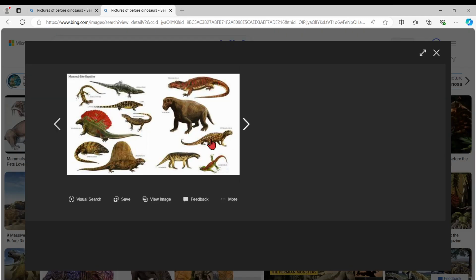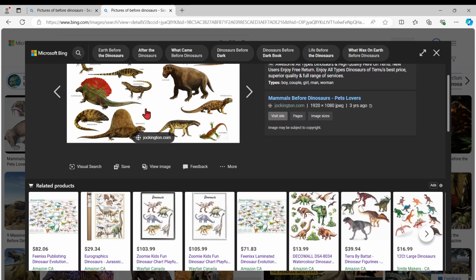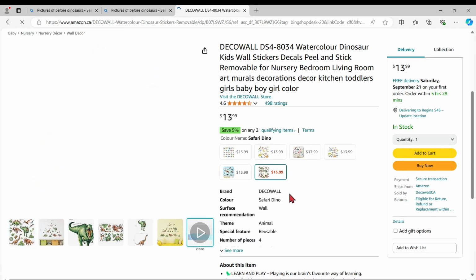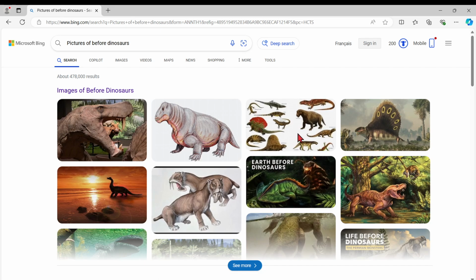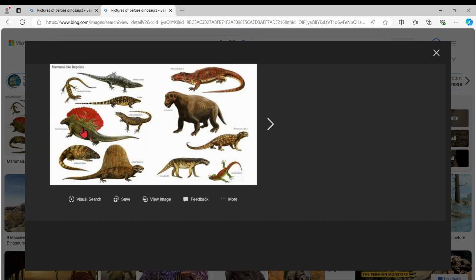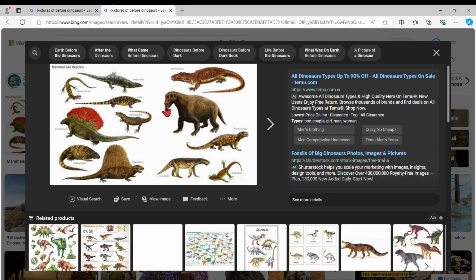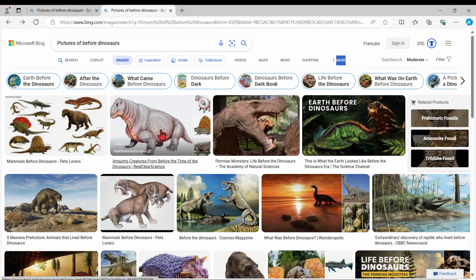Same with these creatures. Look at these. All these creatures kind of look like dinosaurs, but they're not fully dinosaurs until they evolve into dinosaurs like this. So the Spinosaurus probably came from this thing. Who knows what else? You know, just kind of a cycle of life. There were lots of weird creatures that lived back then.